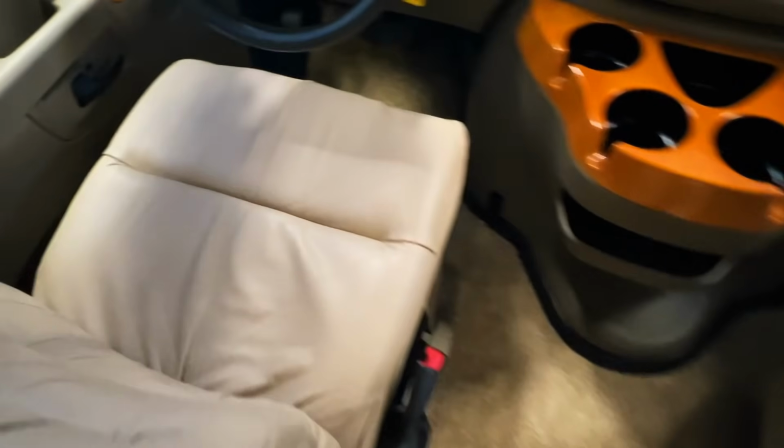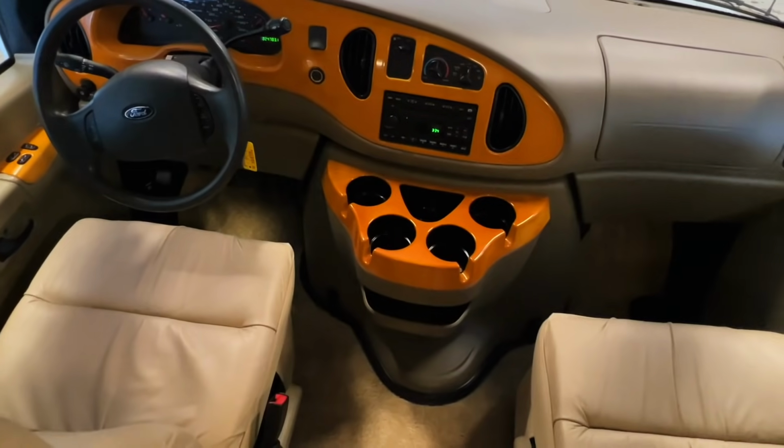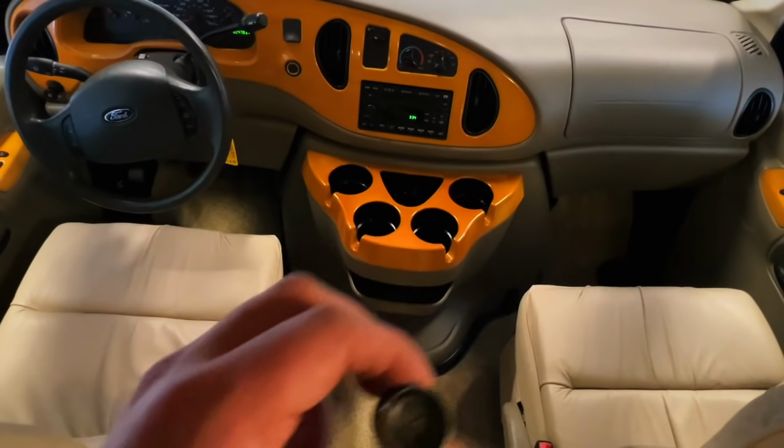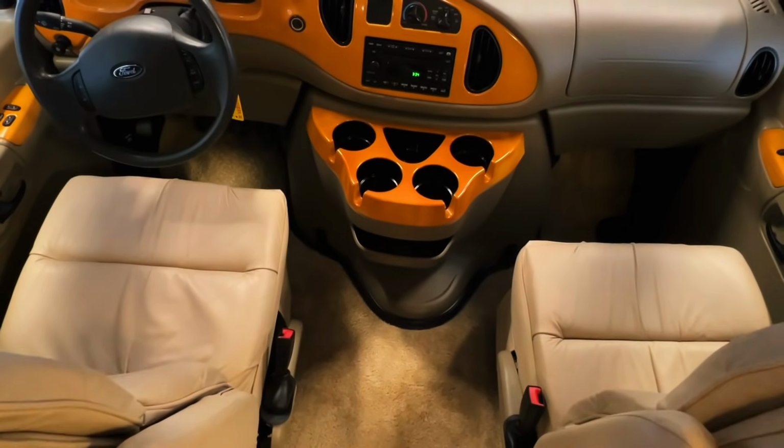Carpet's nice and clean. Not seeing any signs of smoking in the form of stains, no burn marks, no funny smells. The cigarette lighter is unused. So although it's always hard to say for certain, I'm gonna call this one a non-smoker.